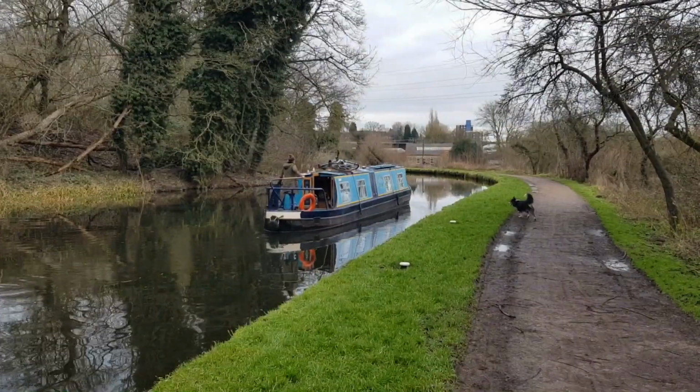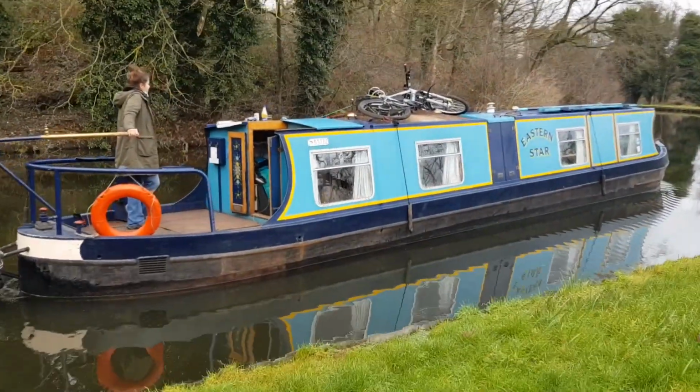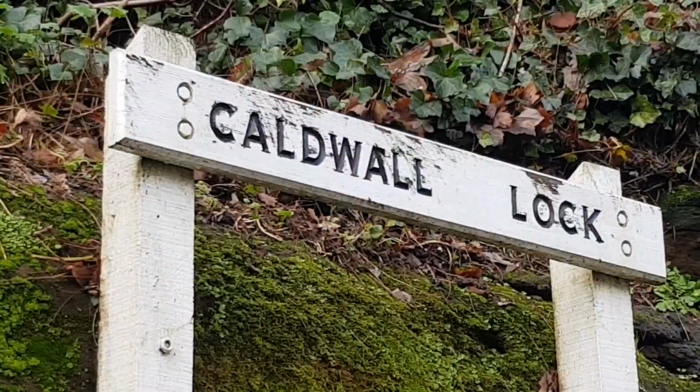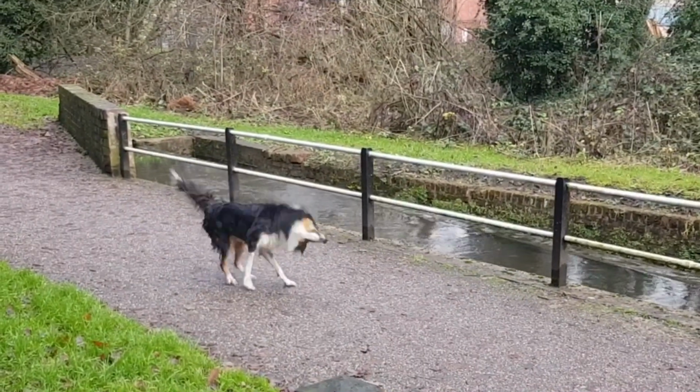And to know where we were going, like many other narrowboaters, we bought a few Nicholson map guides to help us along. And we're now at Caldwell Lock near Kidderminster. I'm sure I'll mispronounce a few as I go along, but we didn't actually stop here until we were on our way back. And I don't remember this being the first time, but Hans must have fell in the canal. Usually it's for a tennis ball or a floating shoe.